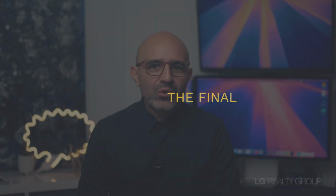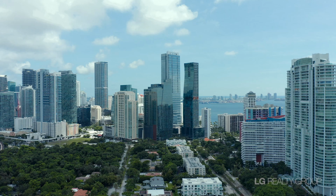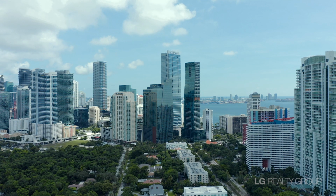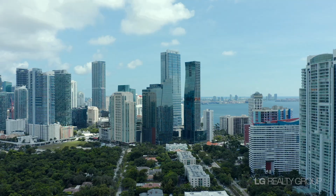Step 5. The final walkthrough. Within 24 to 48 hours before closing, you'll do a final walkthrough of the property. Check that agreed upon repairs were completed, make sure everything is in the same condition as when you made the offer, and confirm the appliances, plumbing, and electrical systems are working properly.